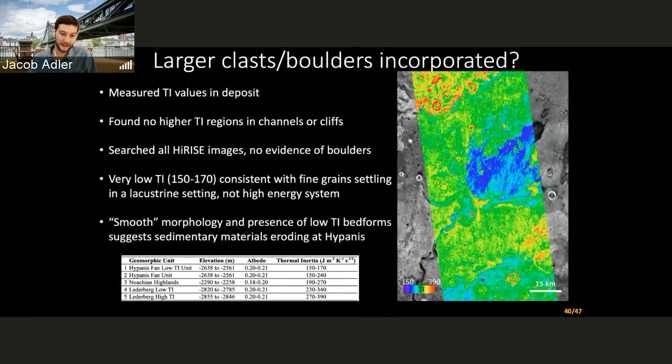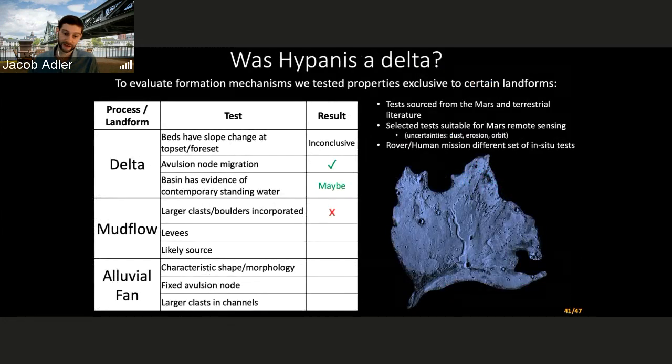To look for larger clasts or boulders is also quite difficult, and the best I was able to do is use thermal inertia images, again to make assumptions about grain size and rockiness, and to combine that with HiRISE images to look at the finest scale for evidence of boulders or larger clasts in young channels. What I found, again, was that none of those things existed. I could not find boulders or larger clasts in younger channels, and so we marked that as a no for evidence for a mud flow.